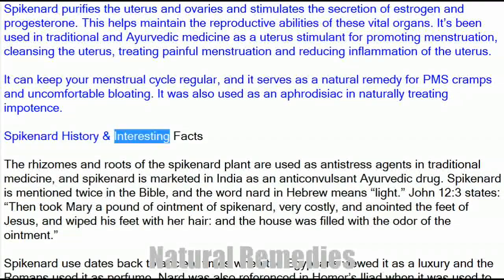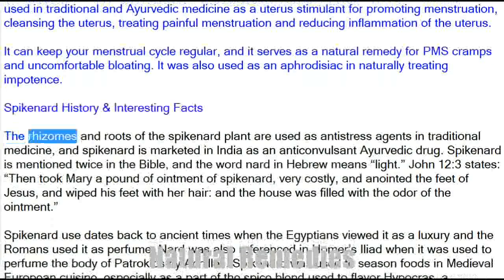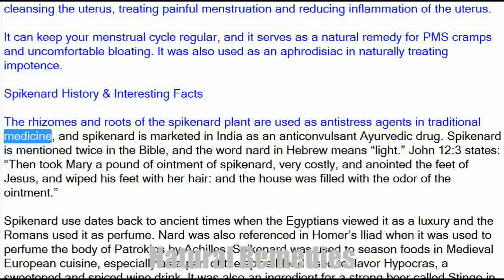Spikenard history and interesting facts. The rhizomes and roots of the spikenard plant are used as anti-stress agents in traditional medicine, and spikenard is marketed in India as an anticonvulsant Ayurvedic drug.